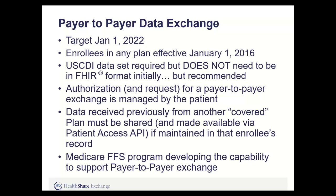And that's because you have to do it anyway. You have to do it for the patient access API. So putting that in motion and then having that same data available for a payer-payer data exchange makes a lot of sense. I think it makes sense from a technical development standpoint.